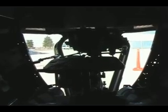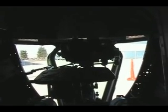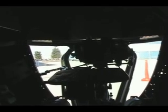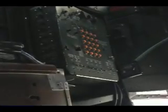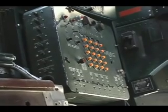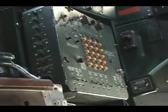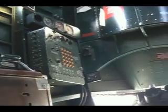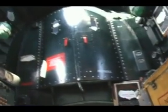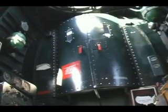There's the seat that the bombardier sat on, and in front of that is the bomb site. Control panel up here. Doors to get into the nose gunner position.